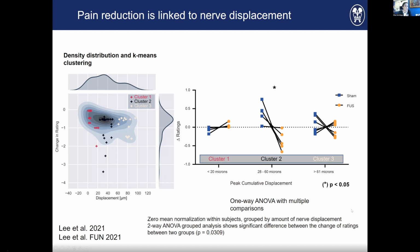And what we found was that at the same time as measuring the displacement on the nerve that we were inducing every time with the ultrasound, we found a suppression, very modest, but a suppression nevertheless, of about half a rating, so half a pain sensation rating on the average.